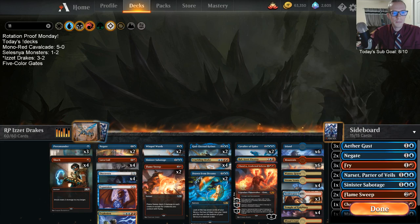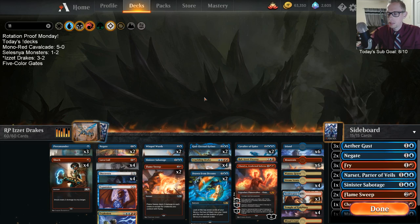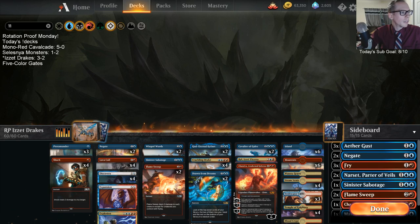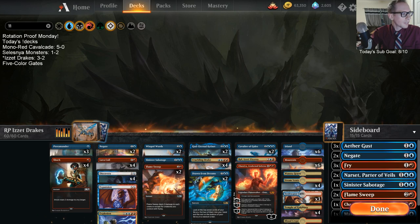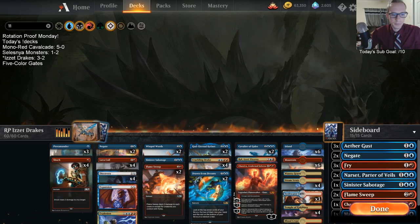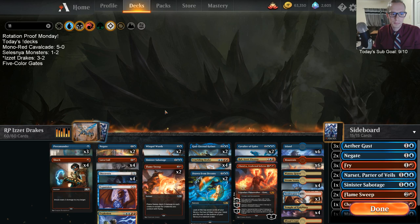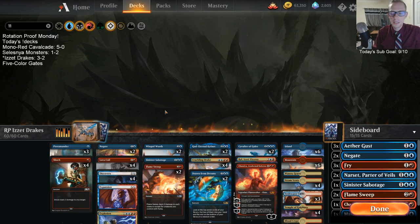Thanks so much, Heaton. Good removal with those things was really good, for sure. I would have to say I was really impressed with the deck. It cost 9 mana to play Chandra and Flame Sweep. We had 8 mana, so we could not play Chandra and then have Flame Sweep. We just didn't have the mana for that. But yeah, it was a fun deck.